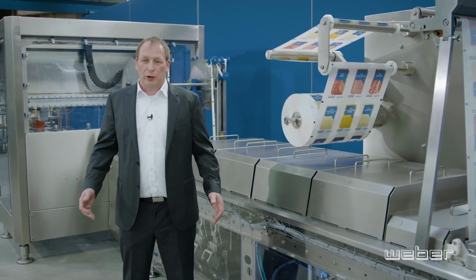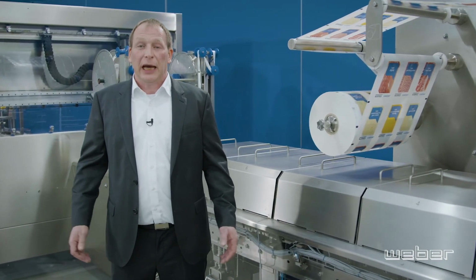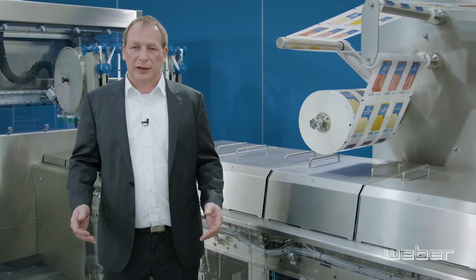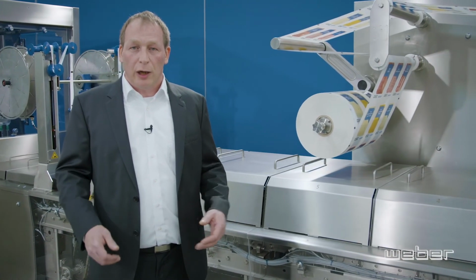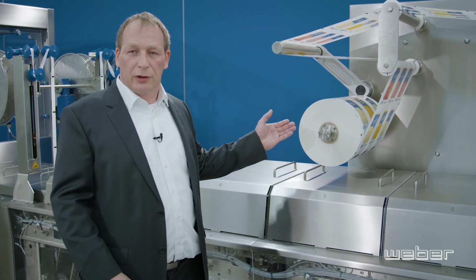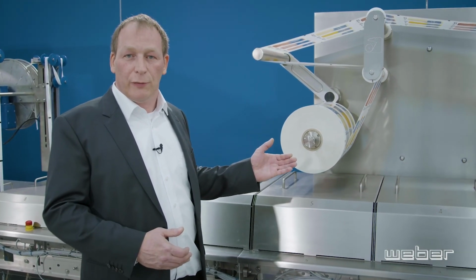Yes, of course, large rolls of up to 1,000 millimeters in diameter can also be used. For this, we recommend our Web Edge control system to completely eliminate operating errors. We can also use double unwinding for the top film. This is possible up to a film roll diameter of 500 millimeters.